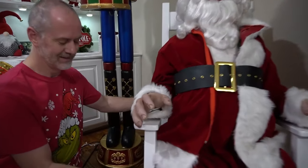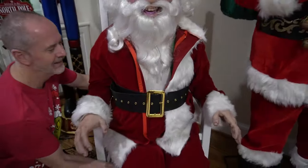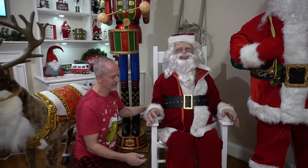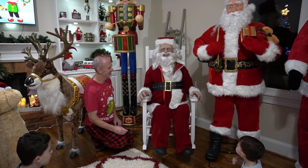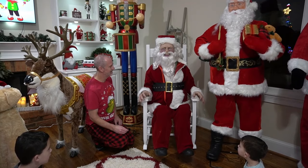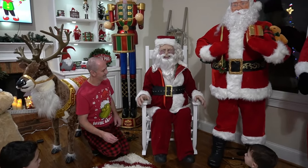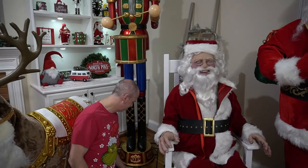I love his details and his hands. You see his face details. And even the outfit he's wearing. Really nice quality. Let's keep him so he can rock. You want to rock, Dana? There he goes. You want to rock a little bit? Whoa, careful. Careful, Santa. He is pretty cool, guys. Yeah, he's awesome. Still one of my favorites.